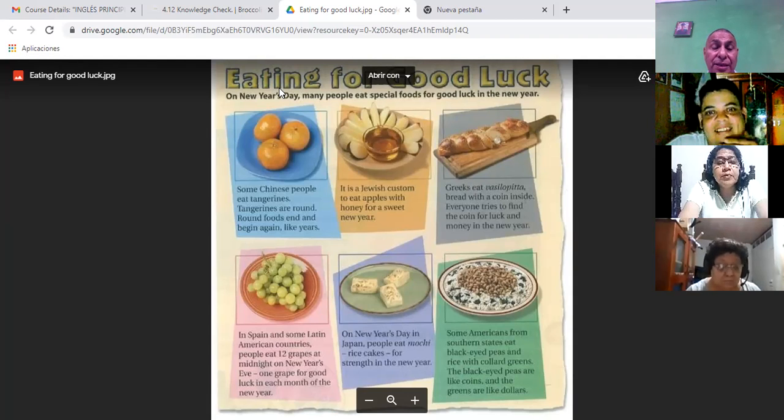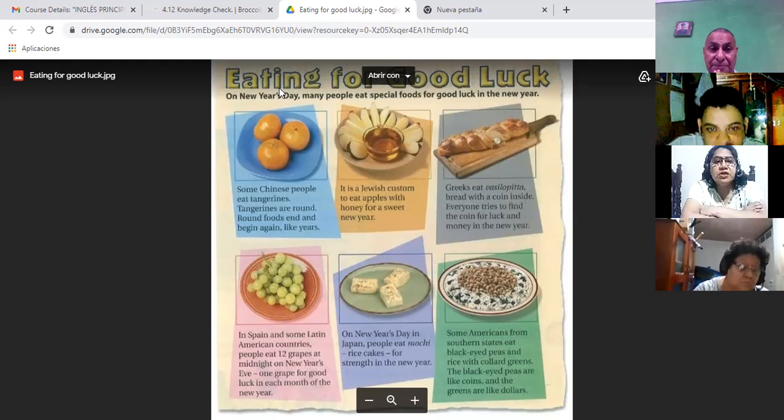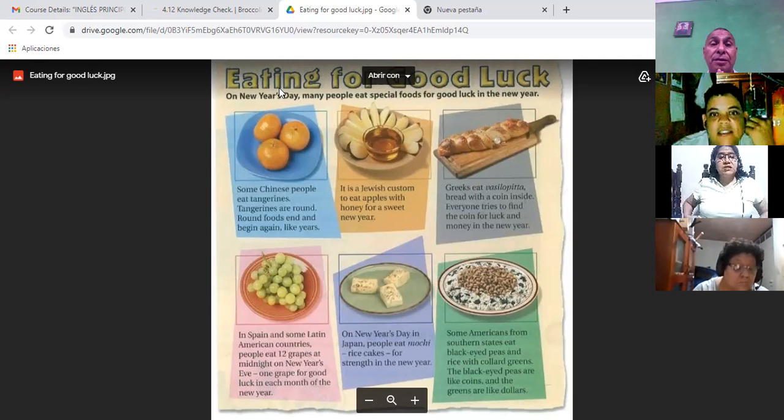Okay, le voy a ayudar en la lectura. Some Chinese people eat tangerines. Léalo así. Some Chinese people eat tangerines. Tangerines. Okay, ahora le voy a ayudar en la palabra some, porque no me está diciendo some, me está diciendo san. Some Chinese people eat tangerines. Very good. Tangerines, yes.